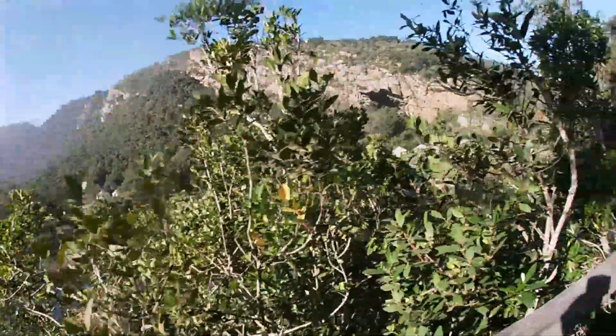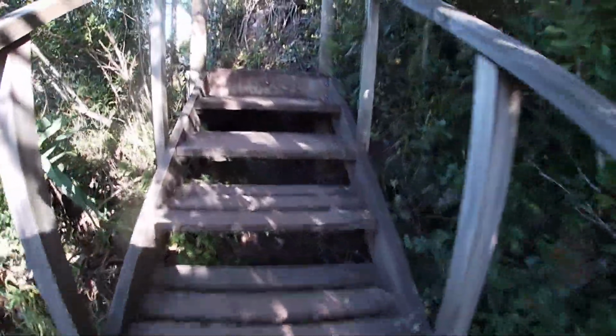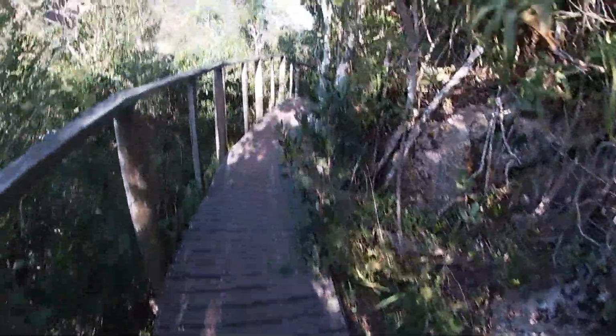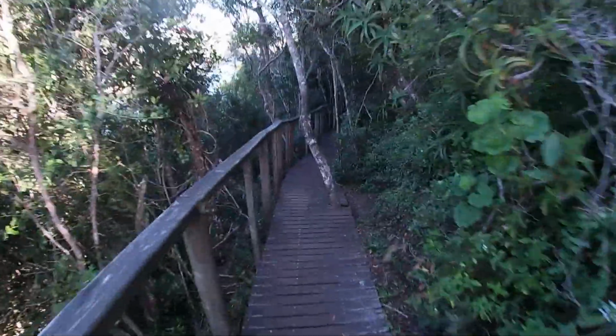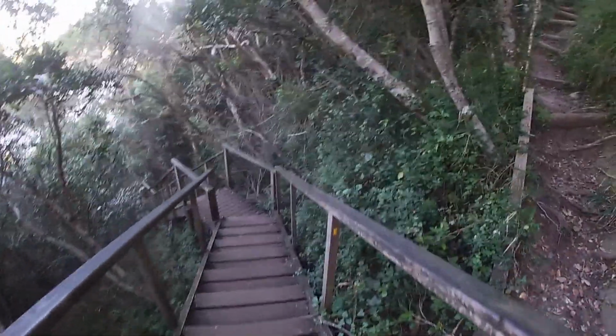Maybe the last clip of the day. Still running and trying to catch up with the stairs whichever way I can. When I see we're at the ebb and flow at the resort, then I know we are making progress.